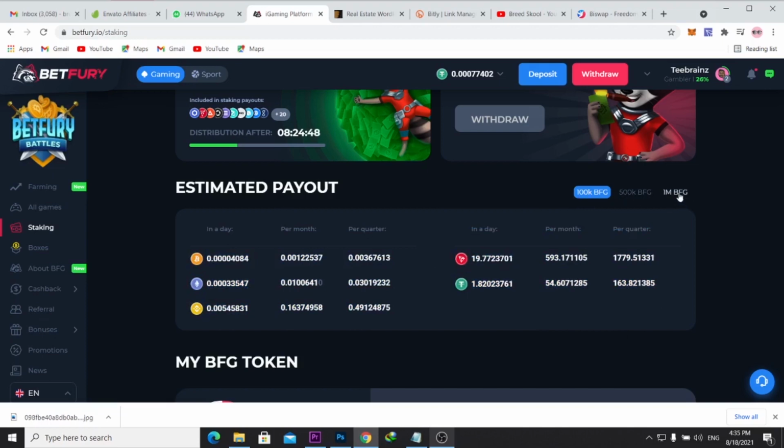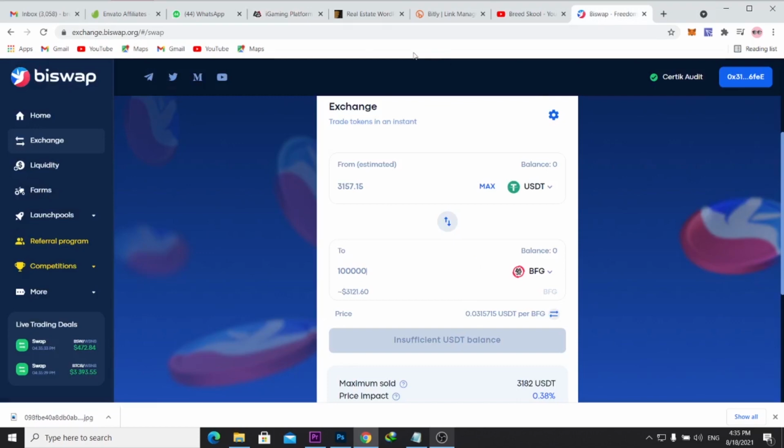If I was able to purchase 1 million BFG, this is how much I'd be earning monthly, over $500 every month for just holding 1 million BFG tokens. Every month I'll be earning 5,900 TRX, 0.01 Bitcoin, 0.1 Ethereum and 1 BNB. Guys, this is so amazing. So you can see why I'm trying to buy BFG token and send back to Betfury.